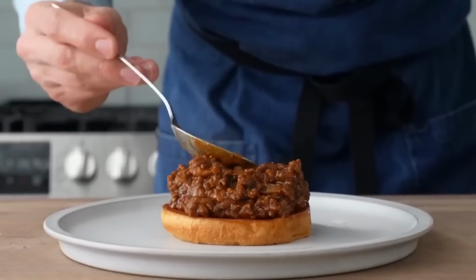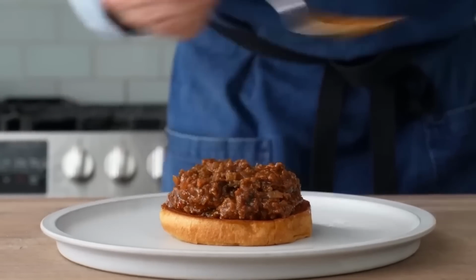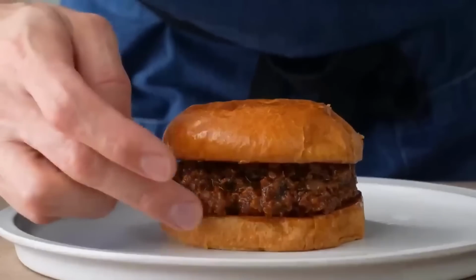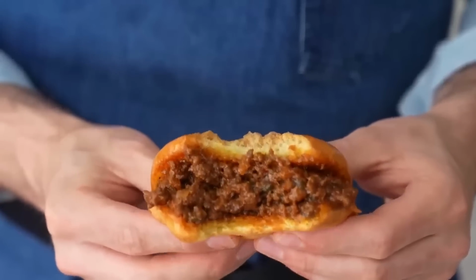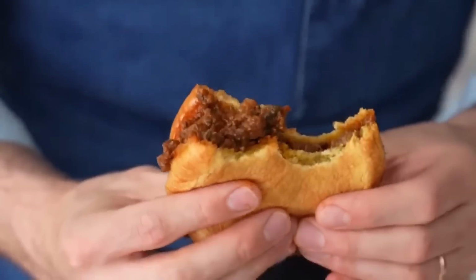The preparation requires minimal kitchen equipment and ingredients that are staples in most school pantries, making it a cost-effective choice for feeding a large number of students. Moreover, the ability to prepare the meat mixture ahead of time and quickly assemble the sandwiches during busy lunch periods enhances its practicality. The familiarity of the flavors, combined with the satisfying nature of the sandwich, ensures that Sloppy Joes remain a cherished option within school meal programs.